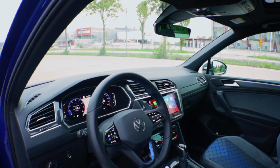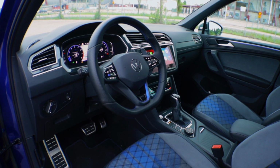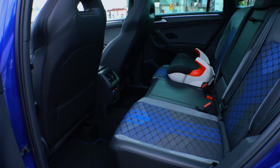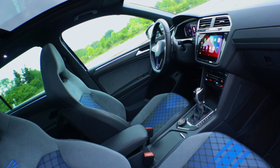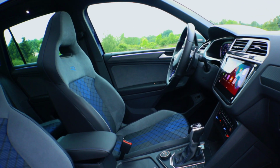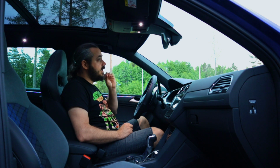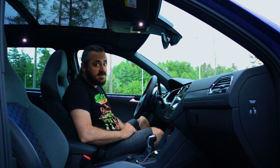I would have preferred more quality materials on the inside, considering how much this car costs, but more on the price later on in the video. And I would also have loved the digital instrument cluster from the Golf R, which has an R specific look and it's more configurable than this one. But yeah, it is what it is. Now let's get back to the more interesting part of this car: how it drives.